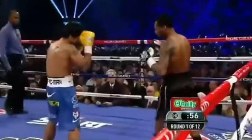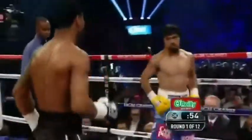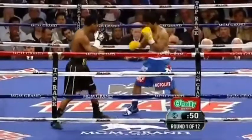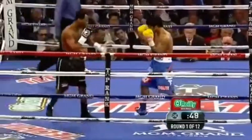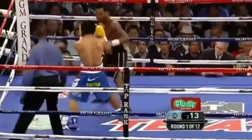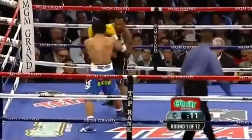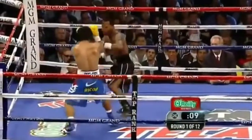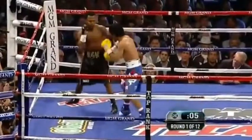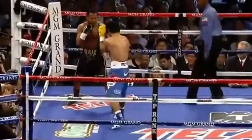Strategically, the way this fight is being fought so far isn't bad for Shane Mosley because he's not getting the angles from Manny Pacquiao. And strategically, the way it's the right foot of Manny Pacquiao and making it difficult for Pacquiao to get in position to land his punches. End of round one.